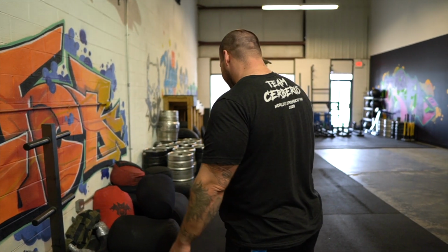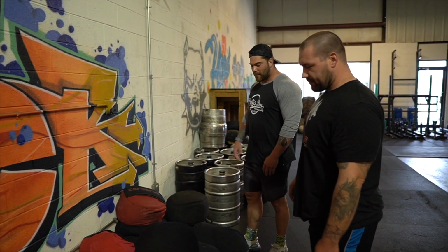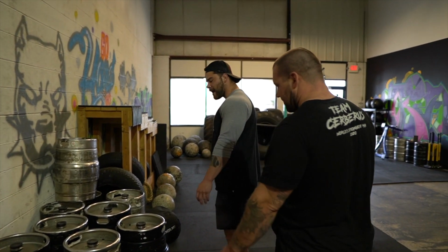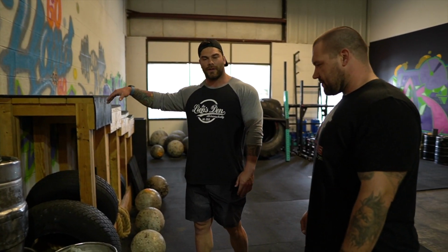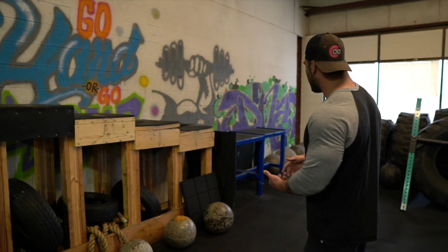Then we have our sandbags. So you see some Cerberus bags, we got Rogue bags, we have brute force bags, all sorts of bags, all different shapes, all different sizes. Kegs, lots of kegs. What do your kegs go up to? Kegs go up to 300 pounds. Then we have our loading blocks here. If we're doing loading with sandbags or stones, we have some big long ropes for doing any sort of pulls.